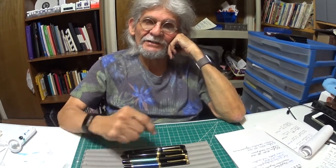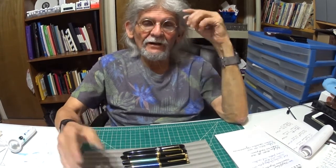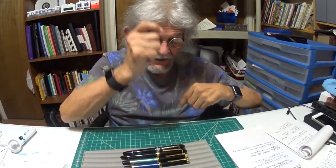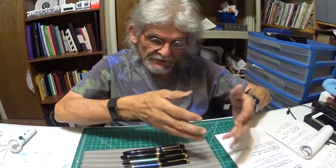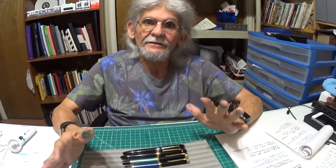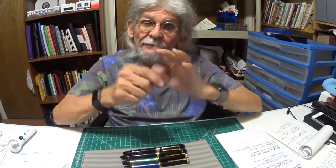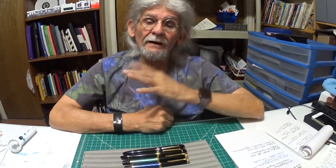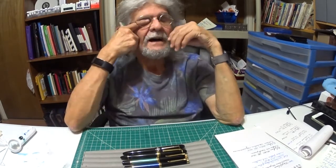Do any of y'all have that same problem? Choosing which is your best fountain pen? I know some of you don't, that you can go right to and say, well, this is my best fountain pen right here because the nib or the way it looks, the way it feels, because it's a big pen, it's a small pen, for whatever reason, you know the pen that you would choose. And you're fortunate. I'll give you that. You know what you like. I guess my problem is I like too many pens. I like them all, just about.